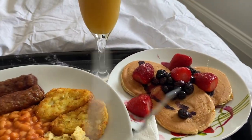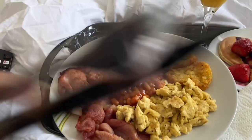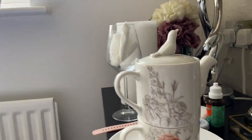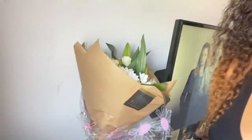Let me flip you guys around because I'm not ready for the bacon. Some pancakes and fruits. We've got a full English, some juice, and a cup of tea. Okay, so I'm dressed and looking a bit more presentable. I have been summoned downstairs. Oh, and I also got some beautiful flowers from my girl Karen and Lenny and Maxwell, my godson. So yeah, I'm gonna head on downstairs and see what this guy has got planned for me.